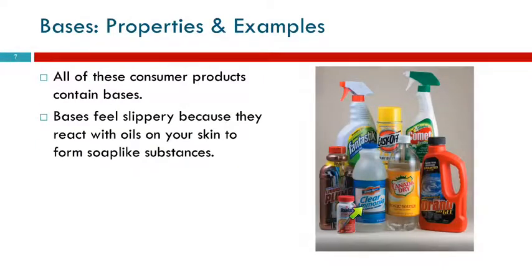These are common consumer products that contain bases. If you notice the picture here versus the picture of the acids, most of these are not things that you should eat, right? Drain cleaner, oven cleaner, ammonia. Now, tonic water has some base in it, very bitter, and Maalox is an antacid that will help if you've got too much acid in your stomach and it's coming up and irritating your intestinal tract, your GI tract. So these are all bases.